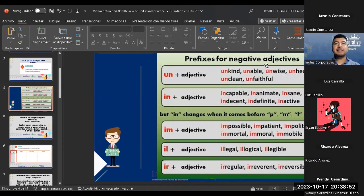Okay, remember that an adjective is a word that describes a person or a situation. El adjetivo es principalmente la palabra que describe una persona o una situación. Cuando tenemos un adjetivo, por ejemplo, vamos a utilizar, I'm going to use this. Faithful, la palabra faithful nos describe a todos los hombres.